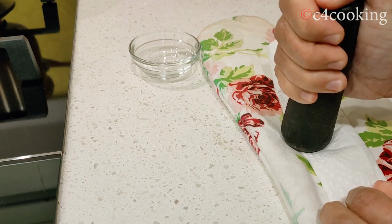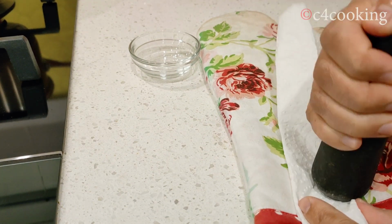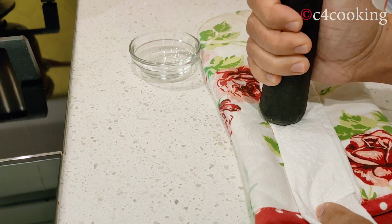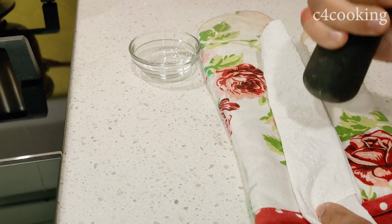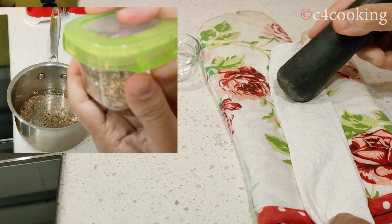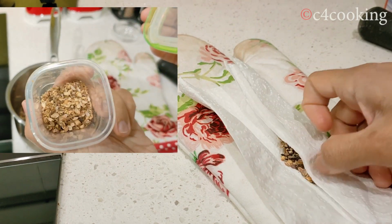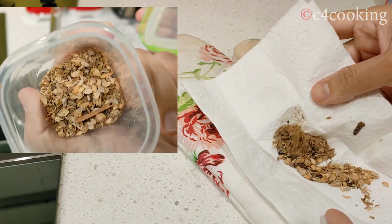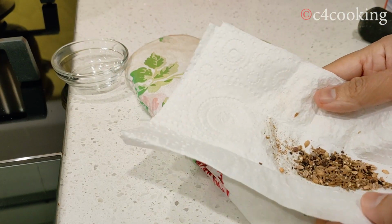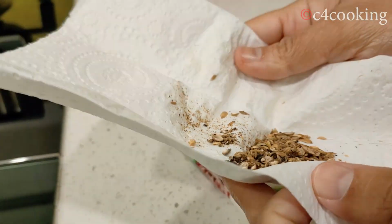And this one, if you are crushing, be careful with your bench top. You don't want to crack it, so keep it on a towel or a mat to crush it. And here is the coarse powder that I made. You can crush it like this and store it for bulk powder. So now the crushed spice powder is ready. This is what we will use for making the drink.